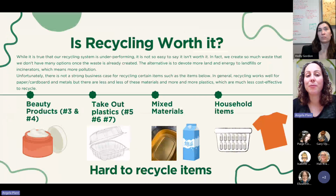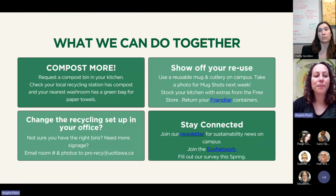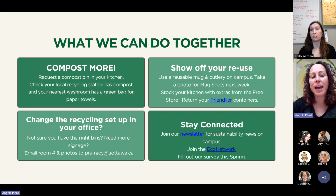So the first thing, which you would already have seen in the email, is that we want to make sure there's compost in every kitchen. And so if you don't have compost yet, or if you find that your bin setup isn't ideal or there's no signage, please send me a photo. The best email address to use is prs-recycle at uottawa.ca. You can also use my personal email. I can't guarantee that I'll get to this in the next week or two if everyone sends me a request, but I will slowly work away at improving the bins.